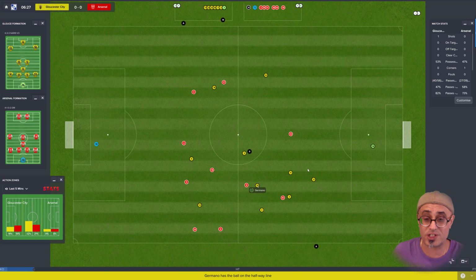Germano to Lopez. Lopez back to Jackman. Jackman again looking for the more elaborate, more risky pass. I don't need him to do that. So okay, we are gonna change him. You don't need to make the risky passes.